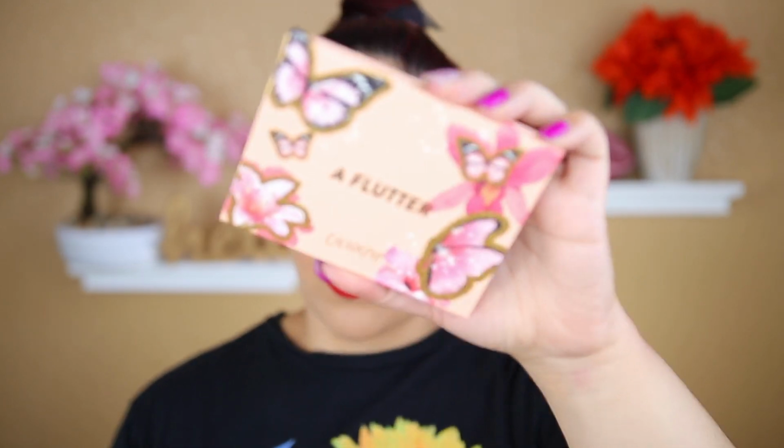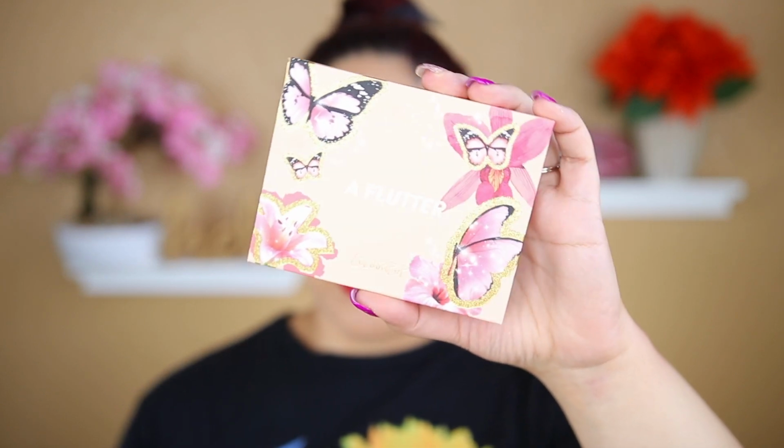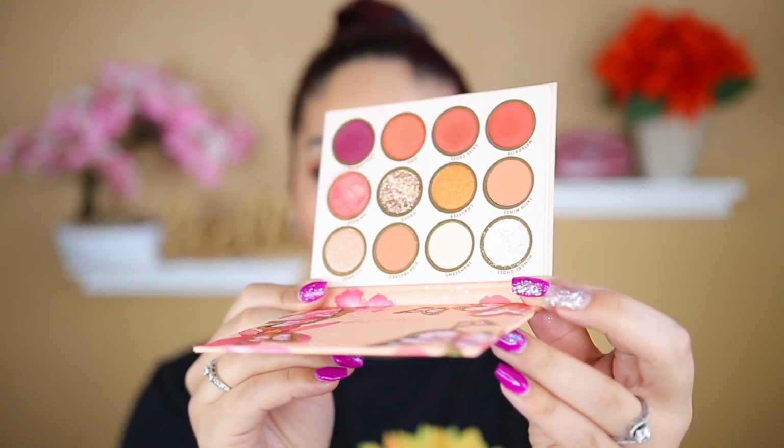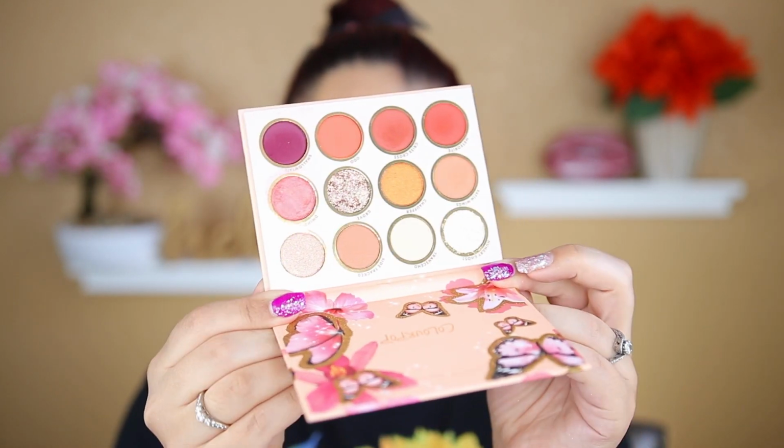So number 5 is the Colorpop Flutter palette. This was a limited edition palette that was sold at Ulta, and I believe this is not available anymore. And I love the color scheme in here. It's perfect for springtime. Definitely enjoy this palette. Definitely up my alley color scheme as well.